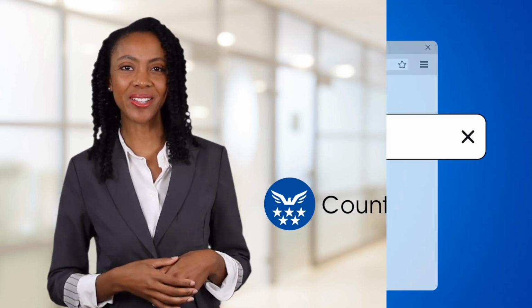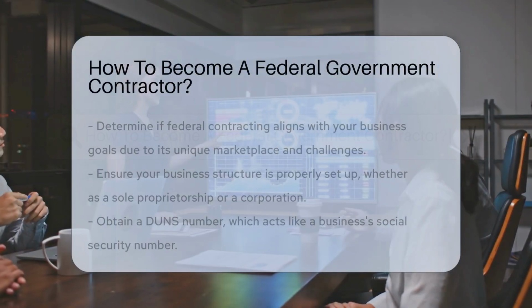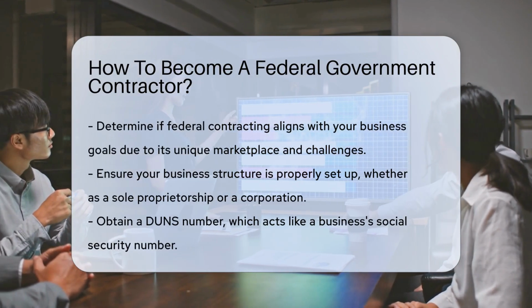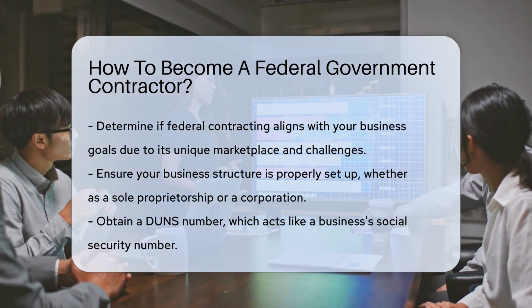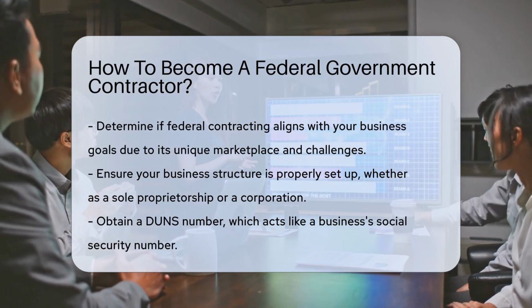Let's get started. How to become a federal government contractor. Ever thought about the perks of being a federal government contractor? Well, buckle up. We're diving into the how-tos. First, determine if federal contracting is right for you. It's a unique marketplace with its own challenges.